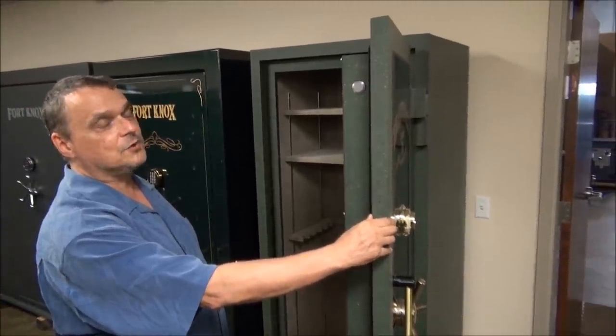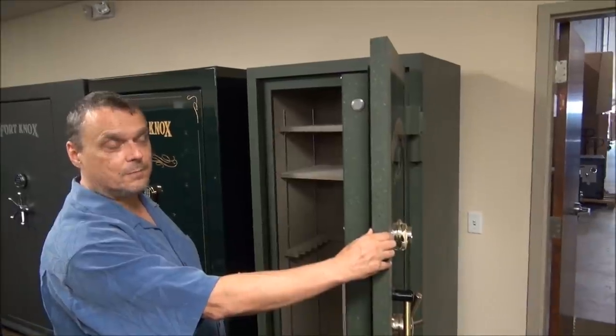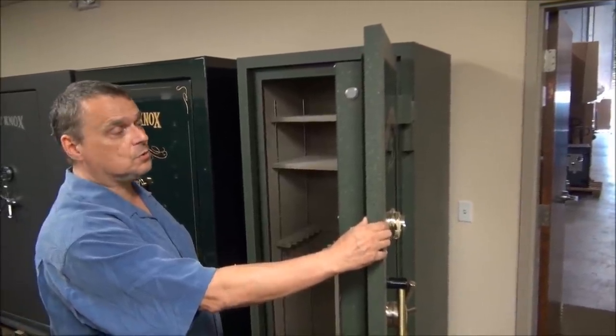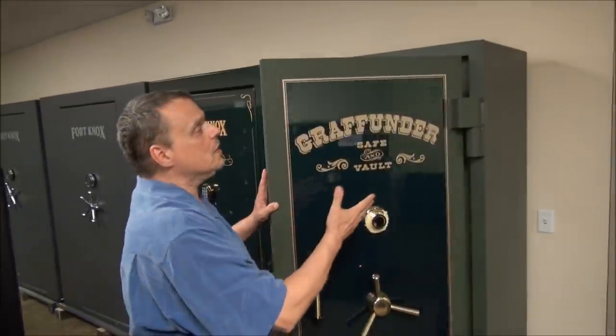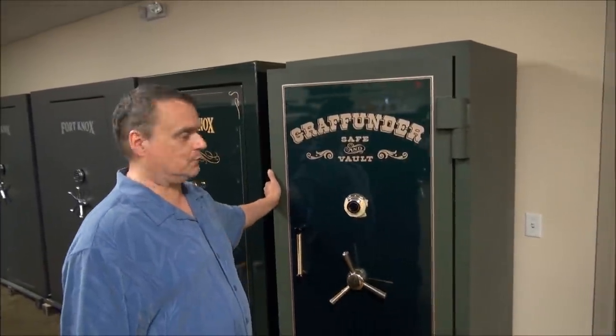Grafunder has a remarkable name. They make only one or two safes a day. There's only one reason why people will not buy a Grafunder safe, and that's the price of the safe. What does that cost? This is $11,600 for the unit.